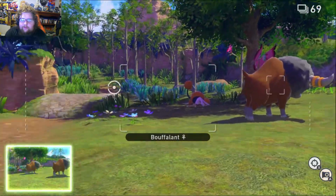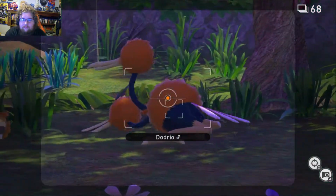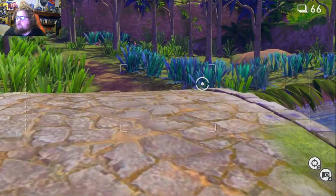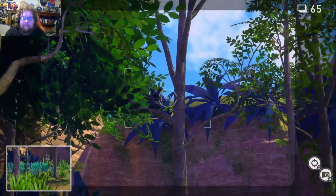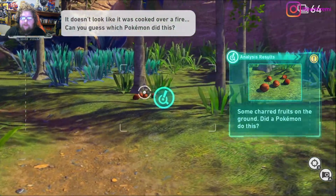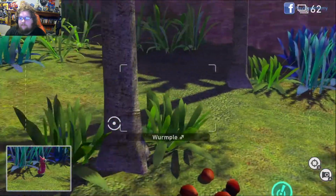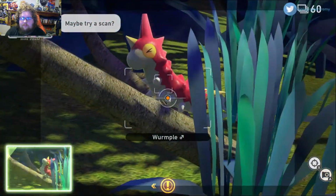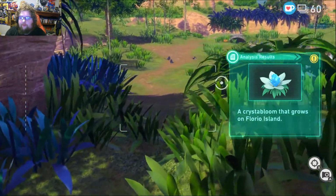I was really hoping for the Boofalo to kind of like look at us. That's okay. No, Badoof, come back! Badoof! Charred fruits on the ground. Did a Pokemon do this? Crystal Bloom that grows on Florio Island.